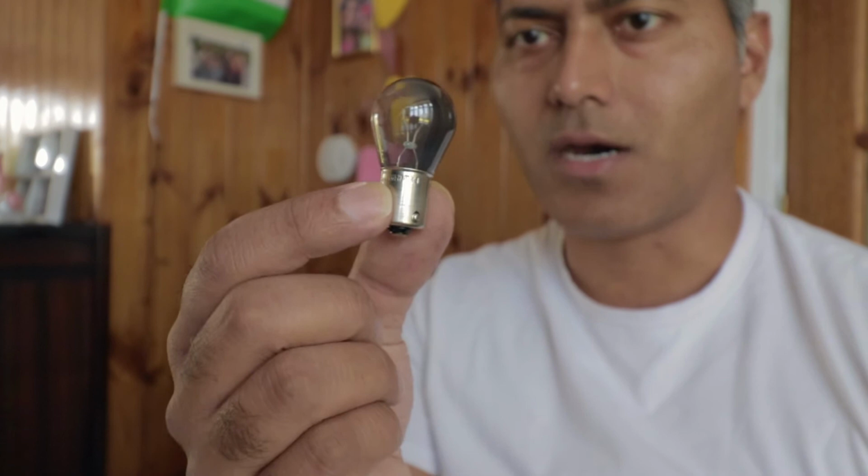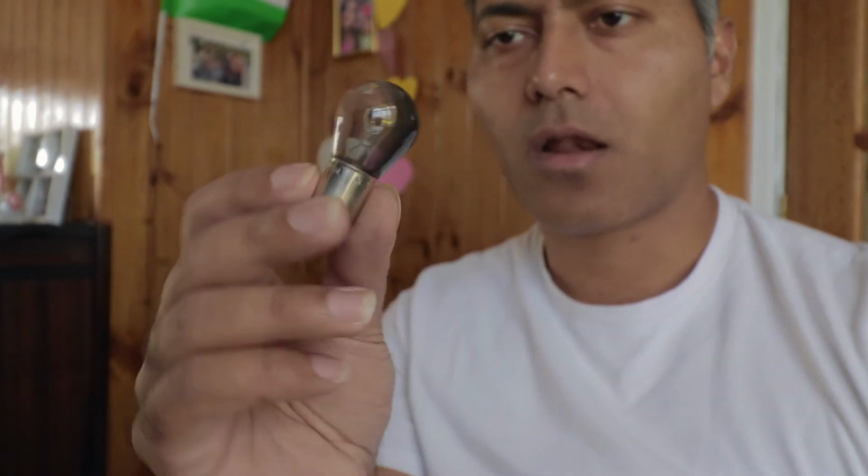So this is the bulb that I just took out from my car. This is the front indicator blinker light. Usually when you turn on the indicator, you have this, so cut. But today it was going very fast. Cut. One of your indicator light is not working and you need to replace it.